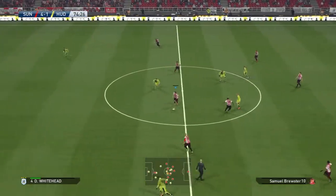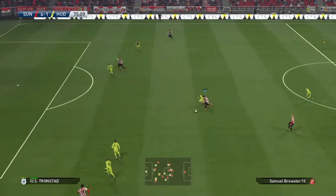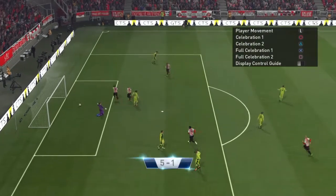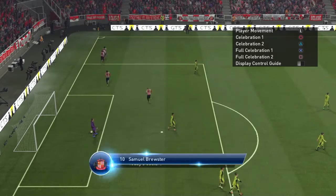Good interception. Takes it forward. Well, they could break here. Shoots! Oh, taken with style. They are running riot.